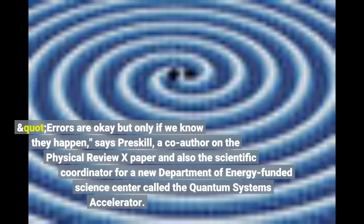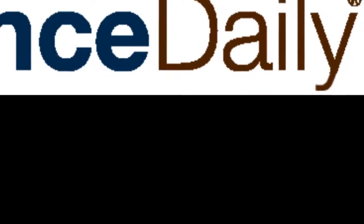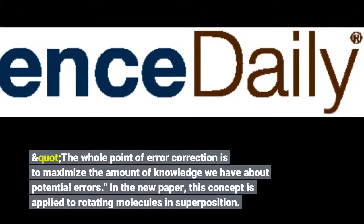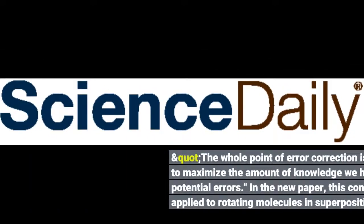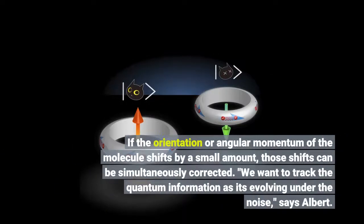Errors are okay but only if we know they happen, says Preskill, a co-author on the Physical Review X paper and also the scientific coordinator for a new Department of Energy-funded science center called the Quantum Systems Accelerator. The whole point of error correction is to maximize the amount of knowledge we have about potential errors. In the new paper, this concept is applied to rotating molecules in superposition. If the orientation or angular momentum of the molecule shifts by a small amount, those shifts can be simultaneously corrected.